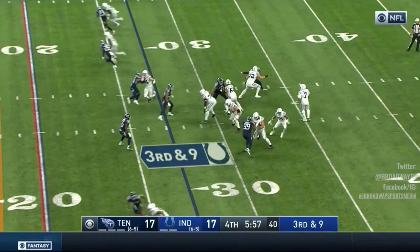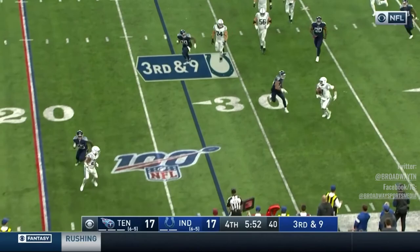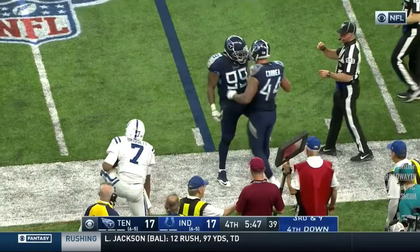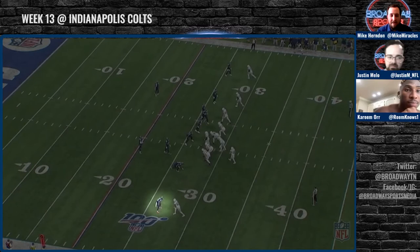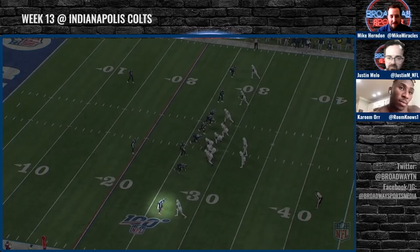Third down and nine. Brissett, messy pocket. Here he goes. Correa chasing. Down he goes at about the 27-yard line. Nice play right there by Correa. So third and nine. What are you looking at? You're pressed up this time. It looks like maybe cover two. Something like that. A two trail, something like that.